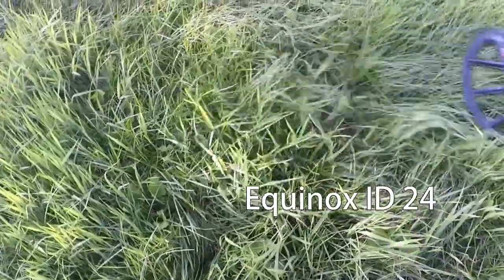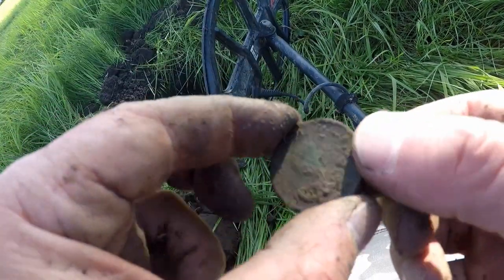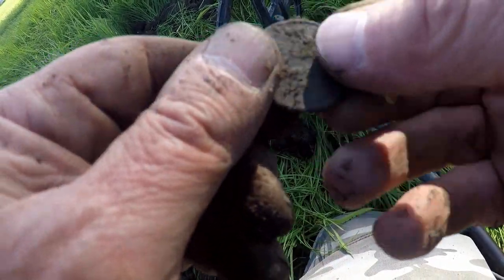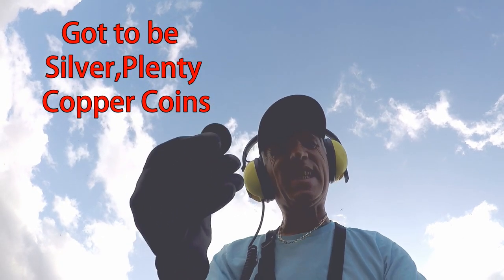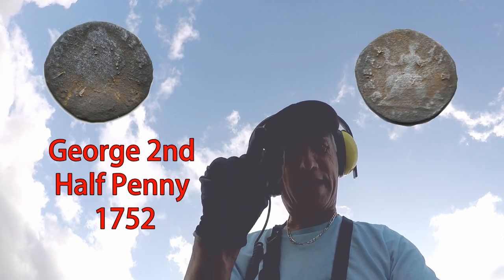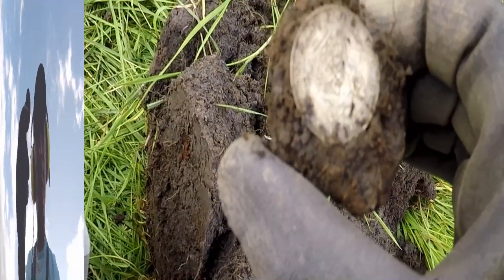24. Tin of silver. Another George III penny. So, that's interesting, under a shade of a tree. So that was George III, half penny. Bit of silver that, I'm not greedy, but carry on the good work. Aha. Bit ragged, really. 21.